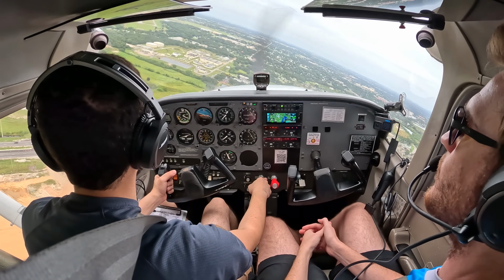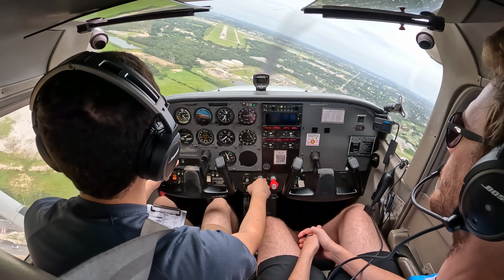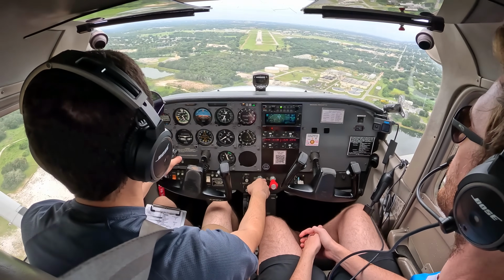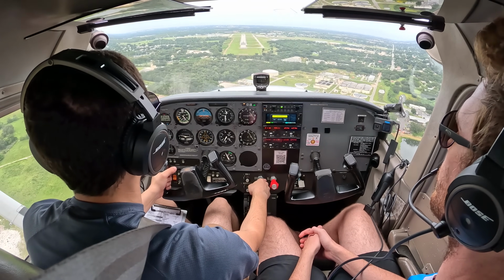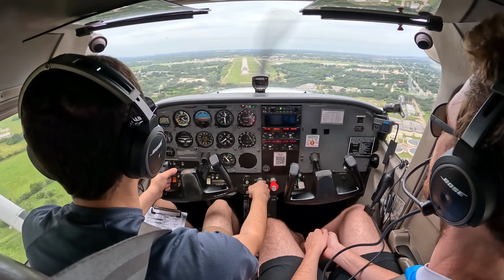Now, the variable given to us by Tower is the traffic crossing the runway. Because of that, Mike has kept the aircraft high on final, but that's okay, because as pilots, in our toolbox, we've got the forward slip. Fairly simple, but when you've not practiced for over 14 months, not so easy.